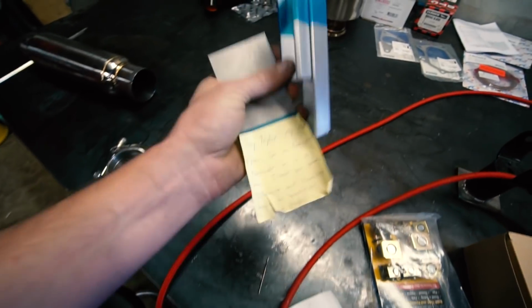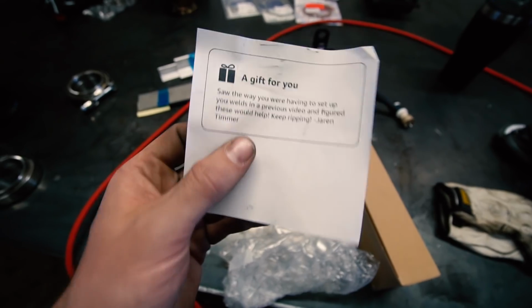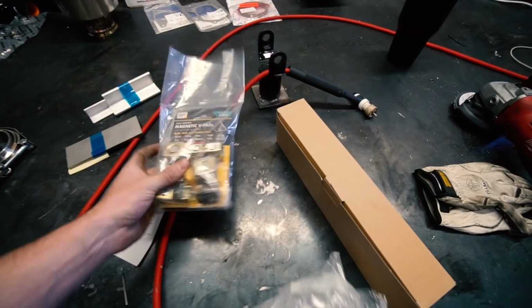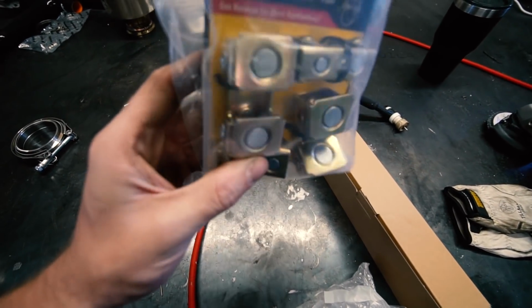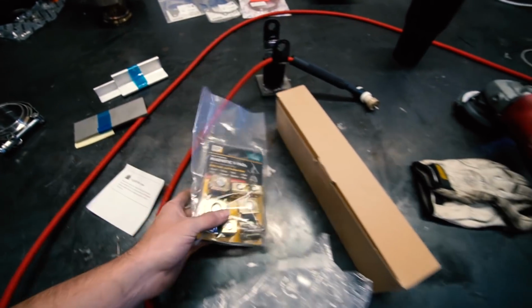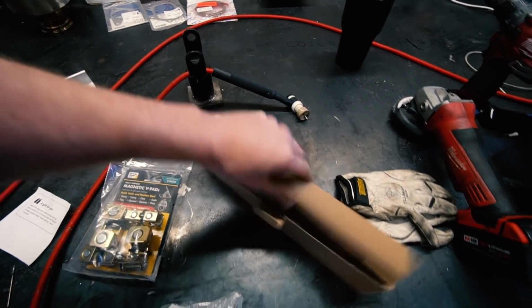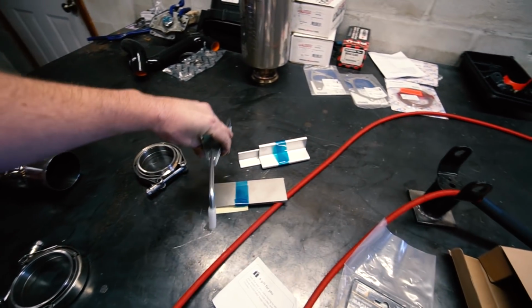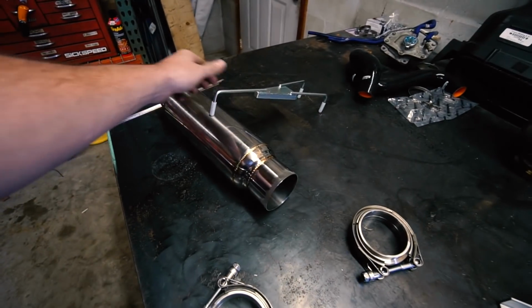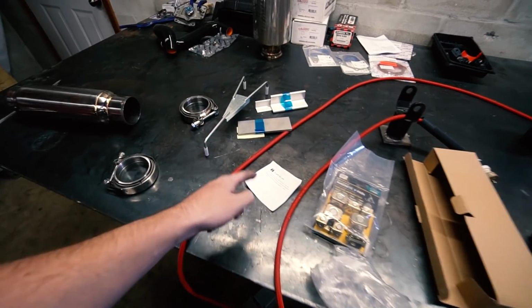And get some good practice. So thank you, Ryan. I really appreciate it. Saw the way you were having to set up your welds in the previous video. I figured these would help. Keep ripping. Jaron Timmer. Huge shout out to Jaron. Sent me more of these. I have a couple of these magnetic tabs, but I did need more of them because one's usually never enough. So we got some of those, and another thing I've neglected buying for a long time, a third hand. So this allows you to kind of add a ground to something if you can't for whatever reason, and hold stuff down while it's grounded. So very, very exciting. Huge thanks to Jaron and Ryan.